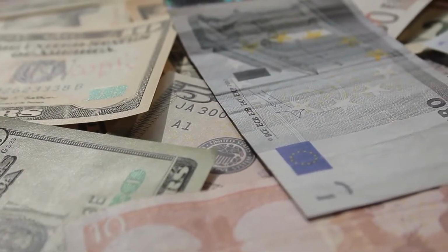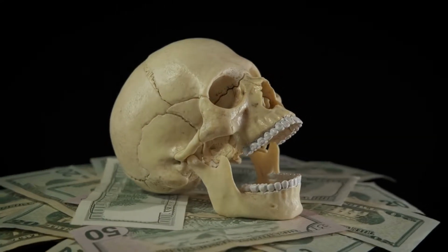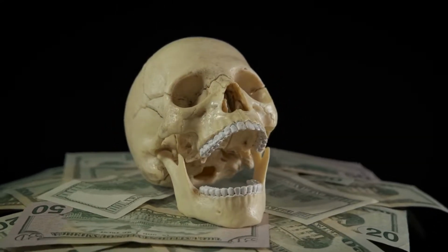You're concerned about the economy, and you have no idea how the banking system works. To be honest, both are complex and confusing systems. And the worst part, you can't control what happens with your money if you don't first understand how the banking system works.